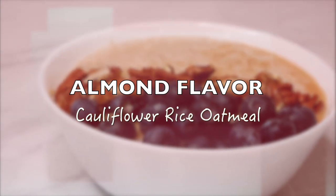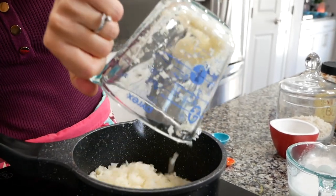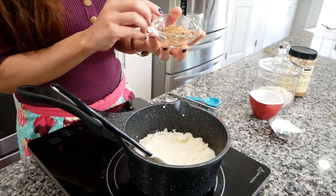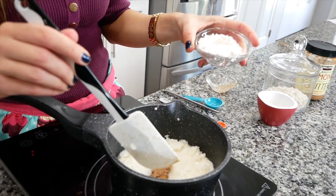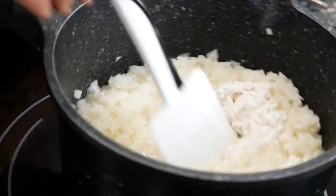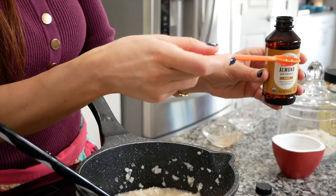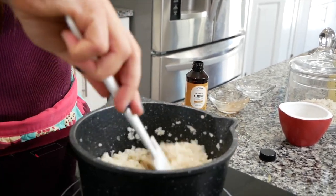Now it's time for almond oatmeal. Base is same. Now I am adding almond butter and keto sweetener. I am using Swerve. About 1 more minute until all ingredients are combined. I am adding almond extract and stirring.